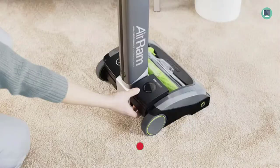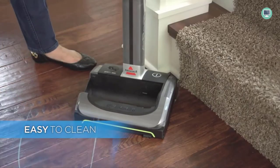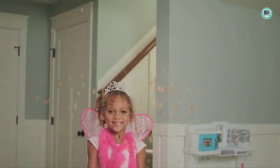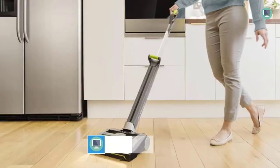The bright LED lights help to illuminate hidden dirt and debris, making it easier to clean. Overall, the Bissell 1984 Air Ram Cordless Vacuum is an excellent vacuum cleaner that is sure to make your cleaning jobs easier. The Bissell 1984 Air Ram Cordless Vacuum is extremely lightweight and compact, making it easy to store away when not in use. The cordless design also makes it very maneuverable, so you can easily get around furniture and tight spaces. The Bissell 1984 Air Ram Cordless Vacuum is designed for powerful multi-surface cleaning.